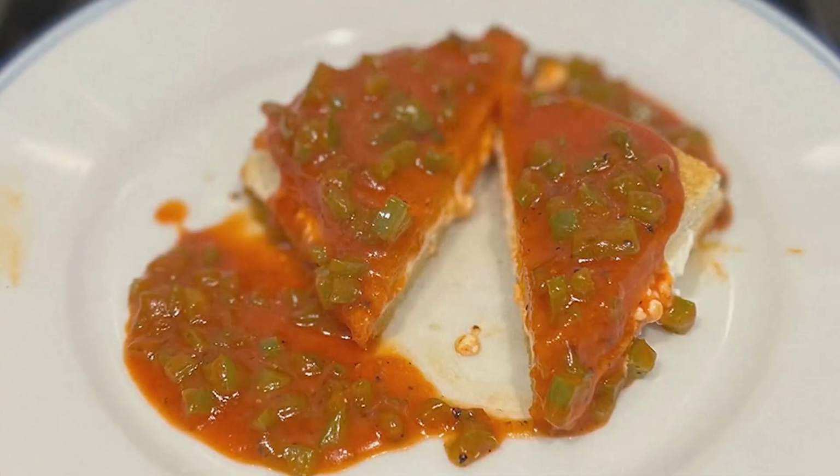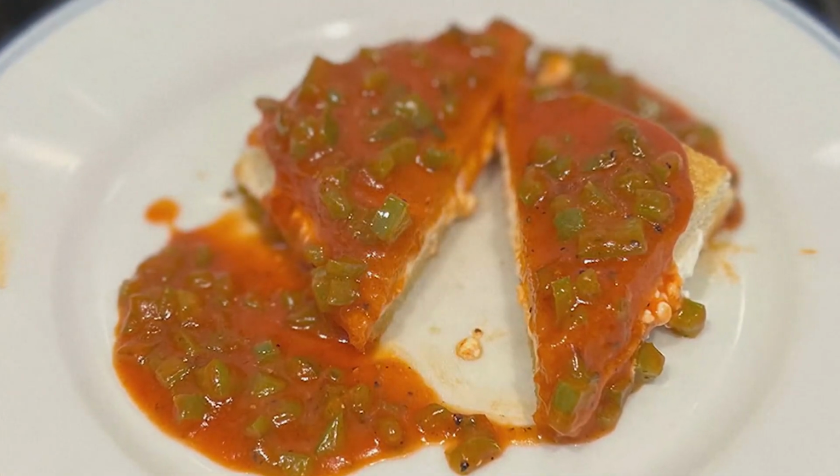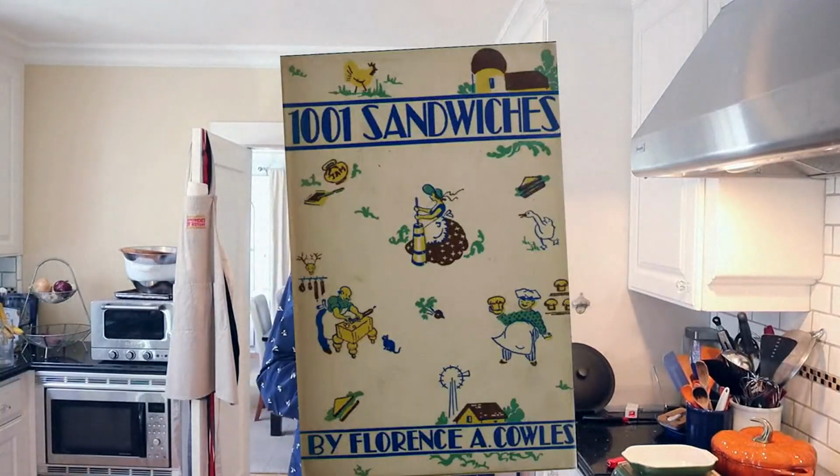You could have tried delights like the hot cottage cheese sandwich, at least according to one of the many old cookbooks that Barry Enderwick famously explores on social media. You know, people have asked me, what are you going to do if you run out of sandwich recipes? It's like, it's not going to happen.